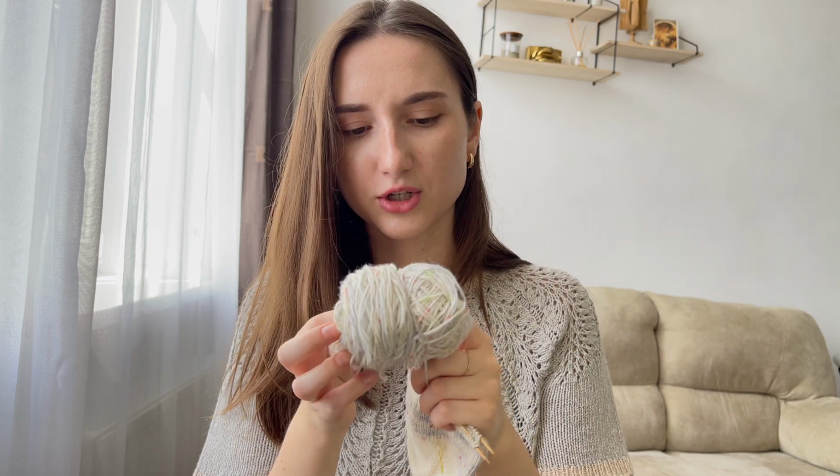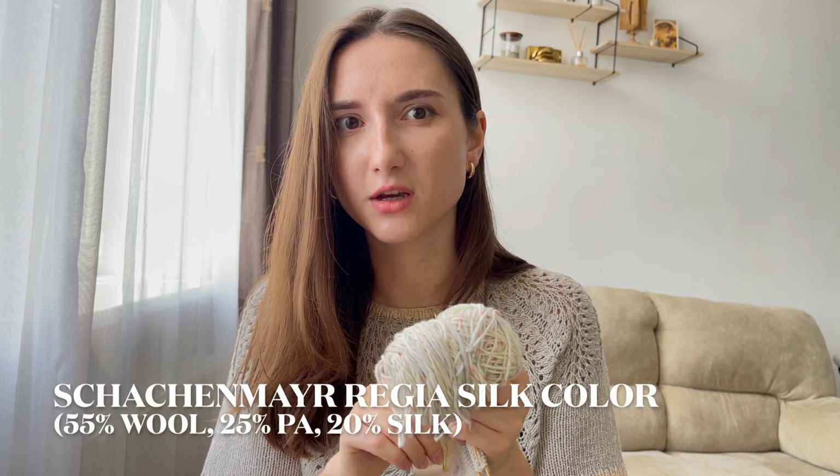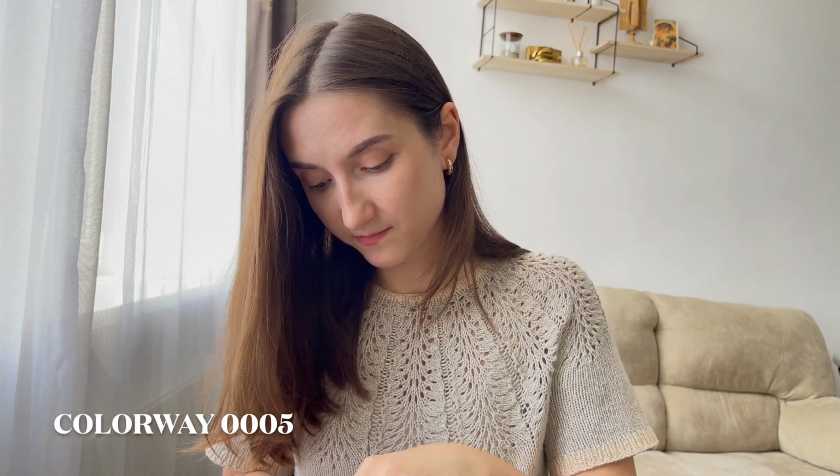And this yarn is actually something I already had. It's Regia silk color, I think it's called. I'm gonna put the colorway below also. So yeah, I also made a lining for it, and it's also really bad, so I'm not gonna show it to you.